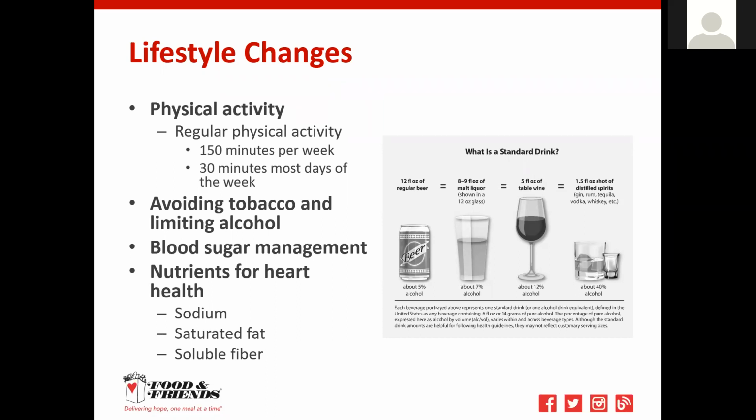Adding physical activity into your week can have a really positive impact on blood pressure, cholesterol, and triglyceride levels. What do we consider regular physical activity? It's some form of movement that increases your heart rate for 150 minutes per week. That sounds like a lot, but if you break it down, that's about 30 minutes most days of the week, so 5 days a week doing 30 minutes. It doesn't have to be anything very extreme or intense. Even just walking or gardening or finding an activity you enjoy can really have a positive impact.